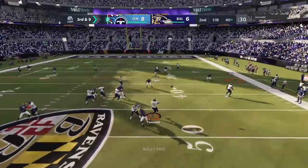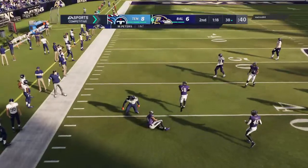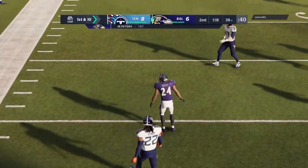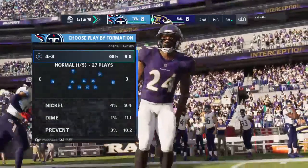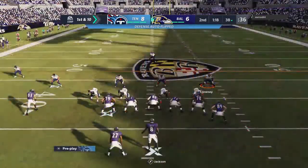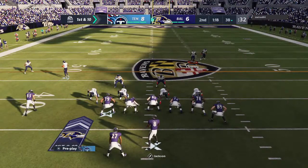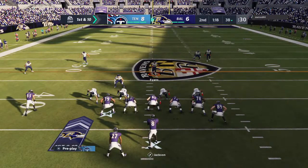A shotgun snap for Tannehill. Sliding. He rifles one that's intercepted. Picked off by the Pro Bowler, Marcus Peters. And they have possession at the 38-yard line. So good starting field position for them here as they come up 1st and 10 at their 38.